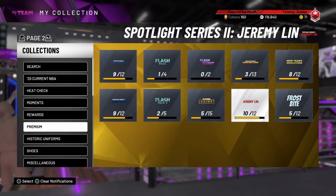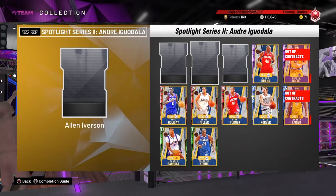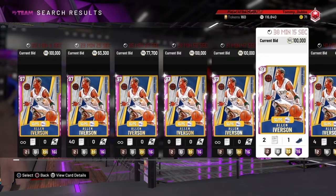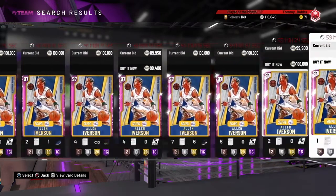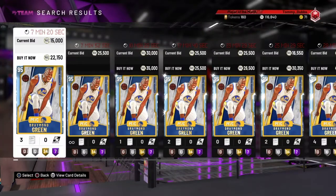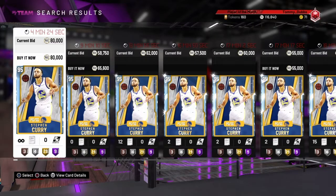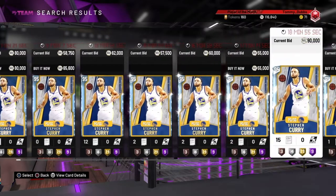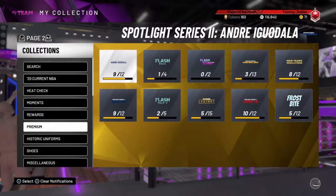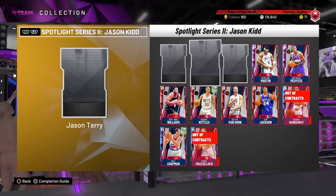And I'm going to take a look at the cards that we need to see what's going to be the most cost-effective way to do this. Allen Iverson is at a buyout, so you can get him at about 100K. We're just going to call him 100K. Draymond Green is about 20K, and Steph Curry is looking like about, we'll say 60K. So 180K for the Iggy set.